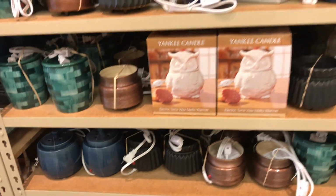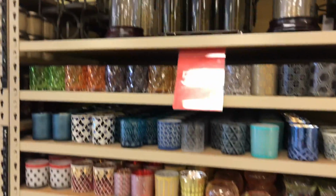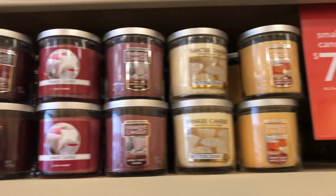Some tart burners. Some more Christmas scents there. All the sage and citrus. There's some votive holders. Half off votive holders. Here's some small tumblers. Now this is where we're going to find some interesting things. I was looking at this earlier.